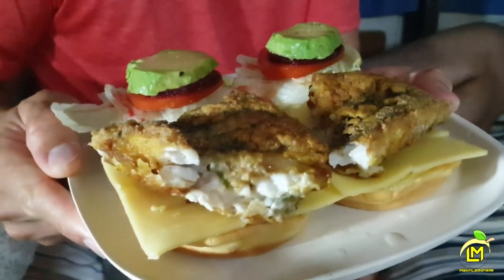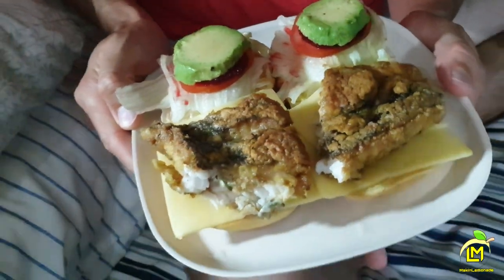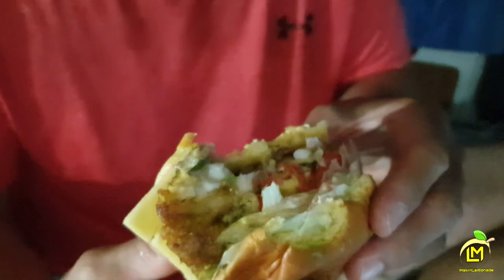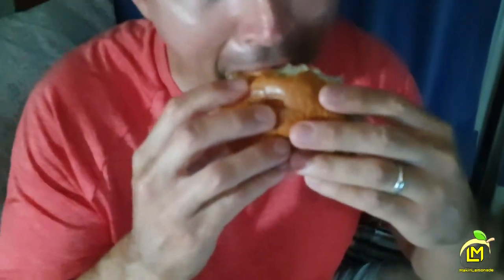Yeah, it looks really nice. It's full of meat too, hey babe? Mmm. Oh yeah, I really like it. What's inside it? Oh wow. So delicious. So nice. We should catch more fish like that, babe.